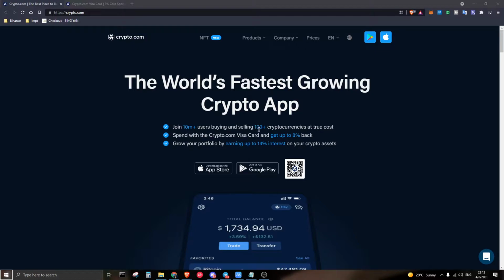Instead, on crypto.com they have a very unique feature: by using the card itself, you can earn cryptocurrency. Every time you spend on the card, you will get rebates in cryptocurrency. So I'm going to talk more in depth on this crypto card.